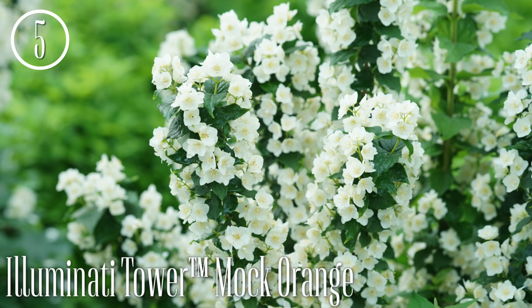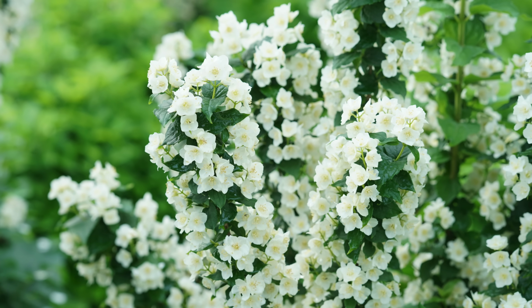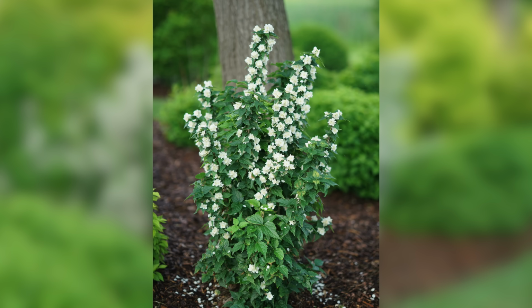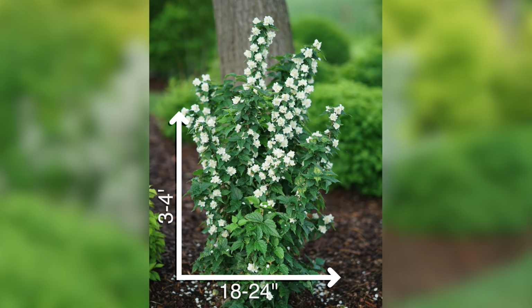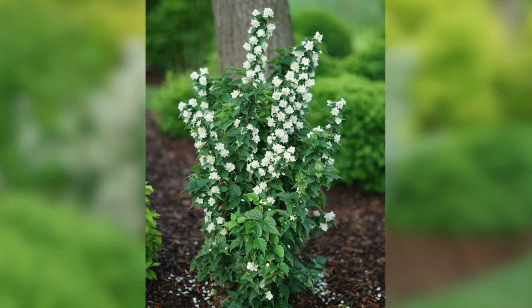And for another deer resistant shrub choice, the last one on my list is called the Illuminati Tower Mock Orange. You might be familiar with the older varieties of mock orange, which are a really wonderful, kind of nostalgic, old-fashioned plant, most of the time growing quite large, but this one was very well named, I think, in calling it a tower because it only grows about 3 to 4 feet tall and about 18 to 24 inches wide. So that is not a very big shrub, and because it grows like a pillar or tower, it makes for a really strong, narrow vertical accent in your flower beds.